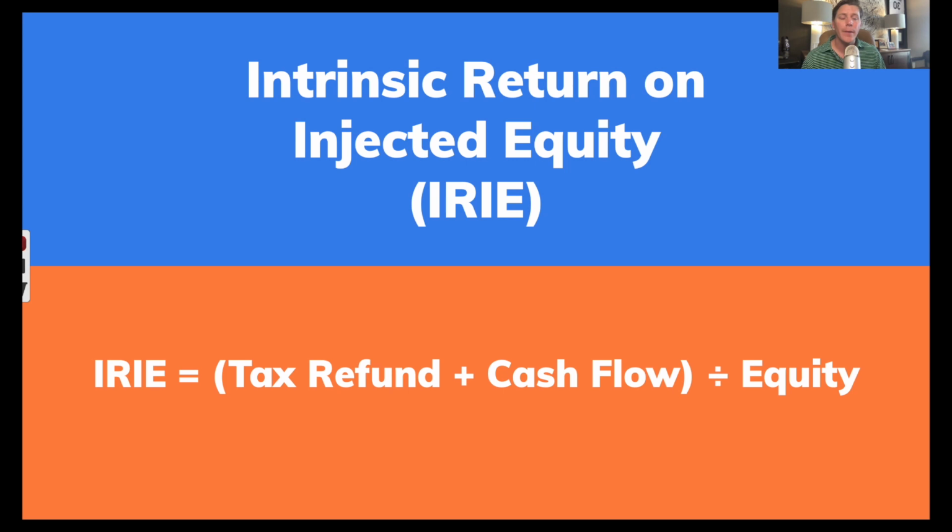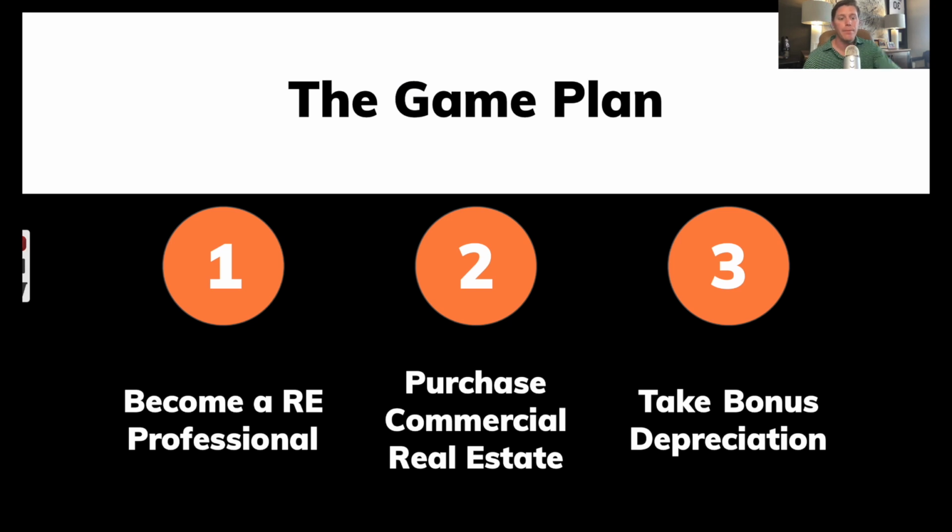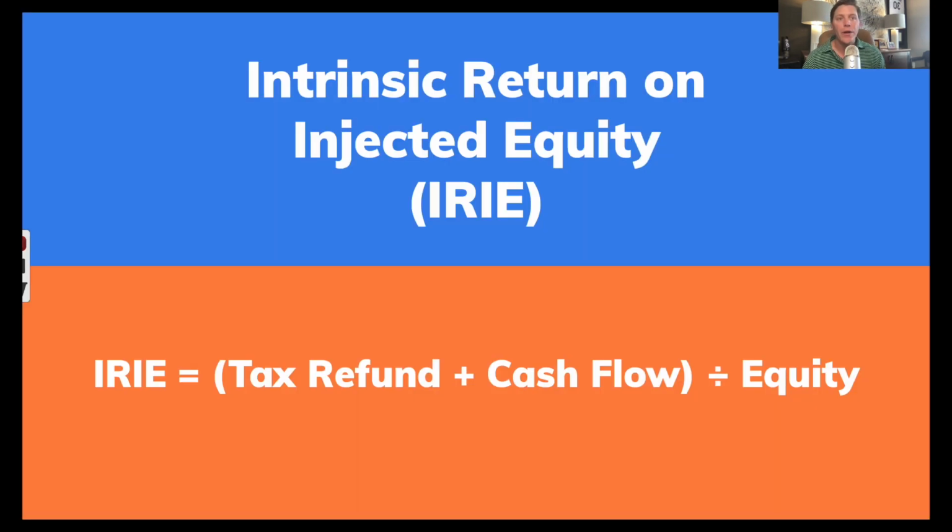Okay, I want to talk about a real estate metric that I like to share with my real estate professionals and investors because it's not talked about all that often. It's called intrinsic return on injected equity, or IRIE. Essentially, it's our tax refund plus cash flow, divided by our deployed equity, or what we inject into a real estate transaction. What we normally only look at is if you deploy $100,000 into a property and it produces $10,000 a year in passive income, that's a 10% return on your cash.